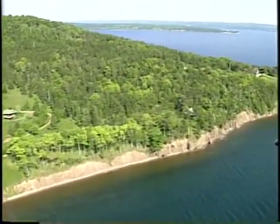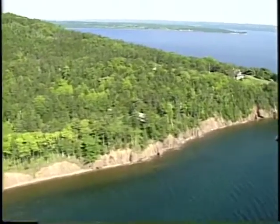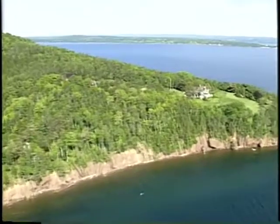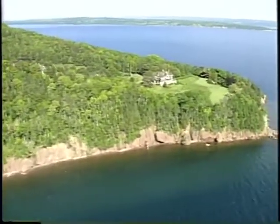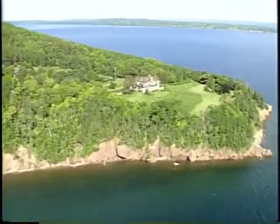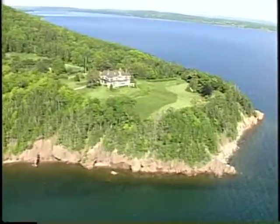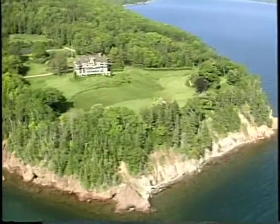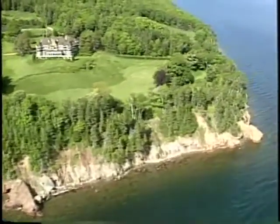Very striking red cliffs. Then the beach disappears and you've got a cliff ranging from about, I guess, 8 to 12, maybe 15 meters elevation. Some caving at the base of it. Now we're getting a really great view of the Alexander Graham Bell house on the corner of Beinn Bhreagh. A spectacular setting overlooking the Bras d'Or Lakes.